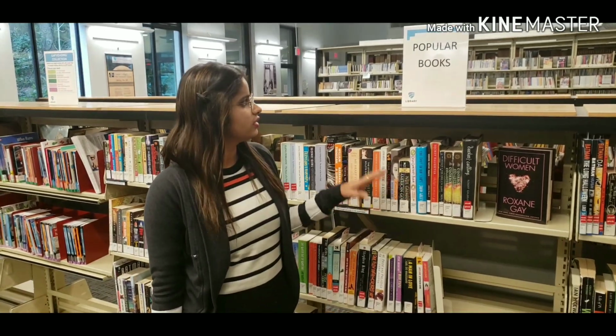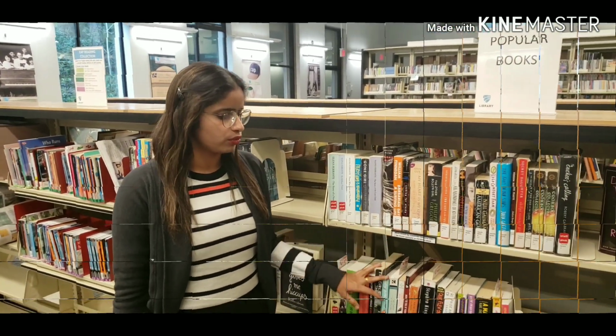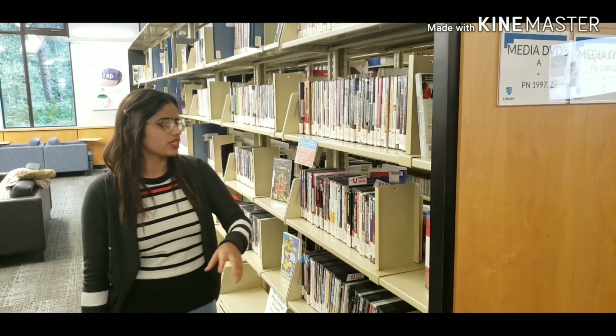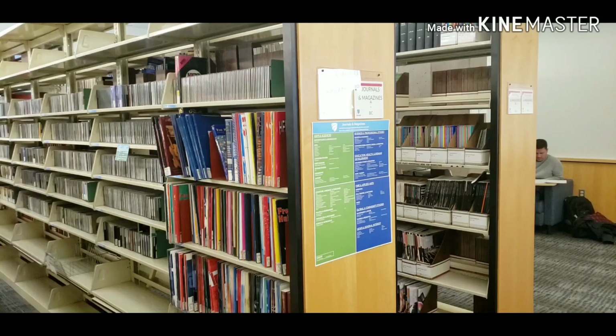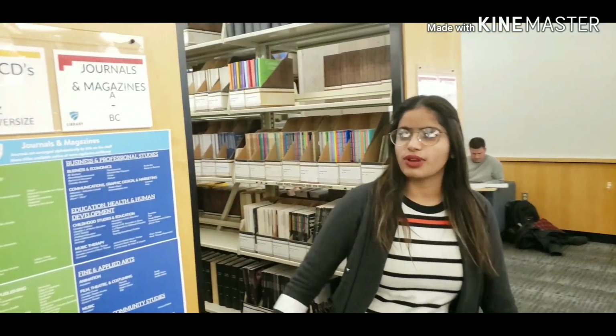So this is the book section, and as you can see, these are the popular books. If someone wants to read any popular book, they can grab it. The library provides a variety of DVDs, as you can see here, related to film, TV shows, acting. Students can also access journals and magazines from here.